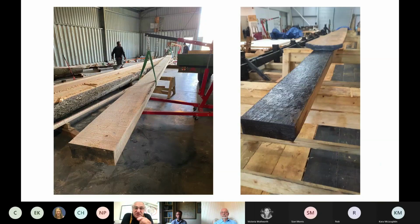And you can also see the scarf there, and where it's been beveled to take the plank lands, and that is all axe finished. So we're using a combination really of modern techniques where we have to, and traditional techniques where it's possible. Next slide, please.